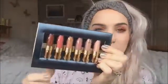Hello there! So today we're going to be testing out the Beauty Glazed mini liquid lipstick set that I got from AliExpress. This is the box that they come in, and they're fecking upside down.